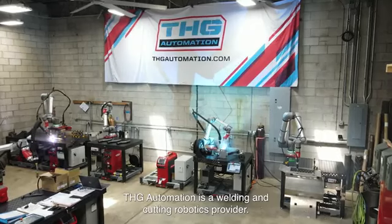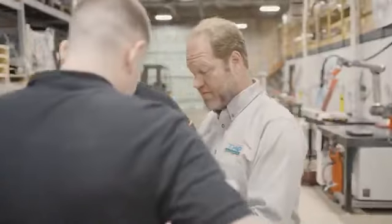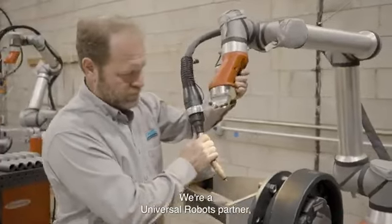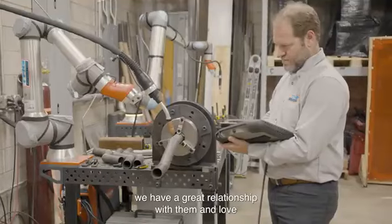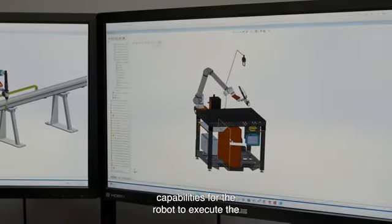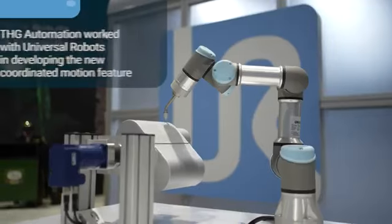Yeah, THG Automation is a welding and cutting robotics provider. We provide customers that normally wouldn't have bought traditional automation with welding and cutting systems for their various manufacturing operations. We're a Universal Robots partner. We have a great relationship with them and love their platform, and that's where we provide the capabilities for the robot to execute the welding operations.